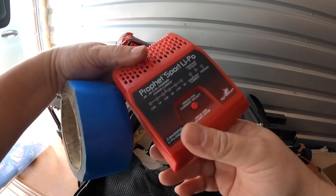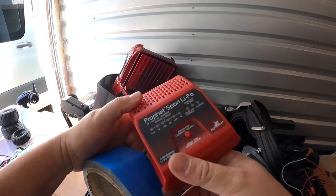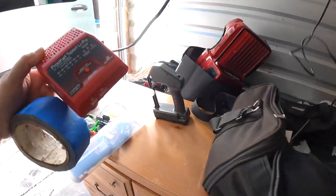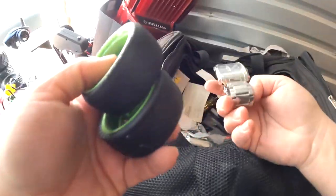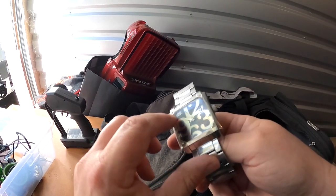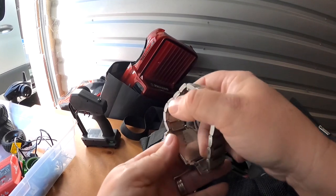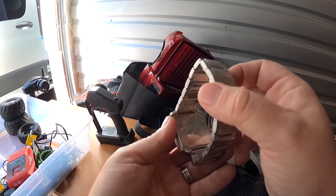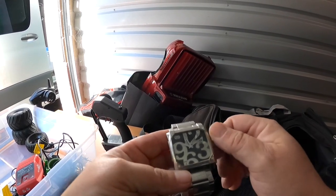All right, another charger right here. Profit Sport Lipo. Dynamite. It says right there, dynamite. I think that's good. Some more wheels. Ooh, that doesn't go with the RC. That's an Echo. I see the logo right there. Echo brand watch. Looks like a pretty decent watch. Mark Echo. Nice.